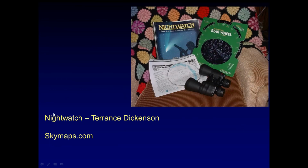So again, set yourself up with a map to start learning the skies. Pick up this book if you'd like. Binoculars are a good way to start, and we'll go from there. Then you can move on to the smartphone objects such as sky maps.